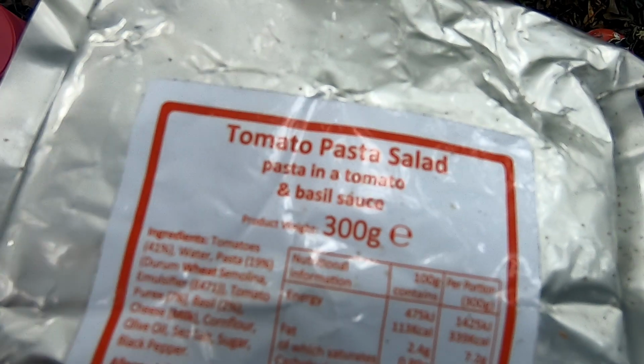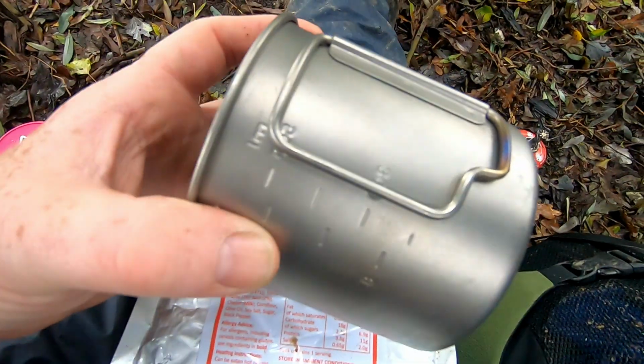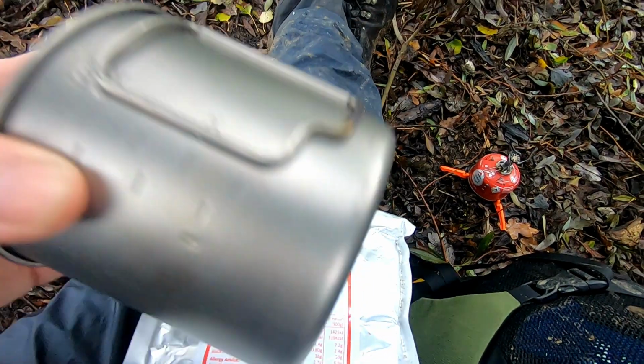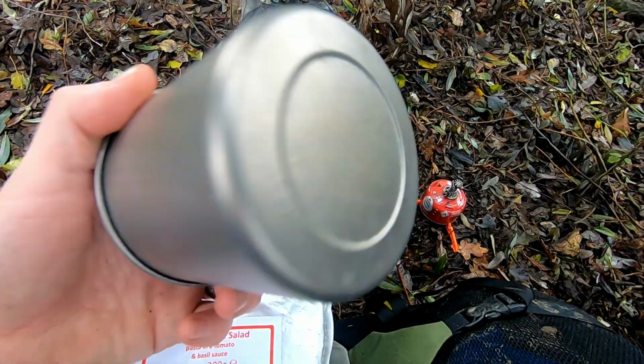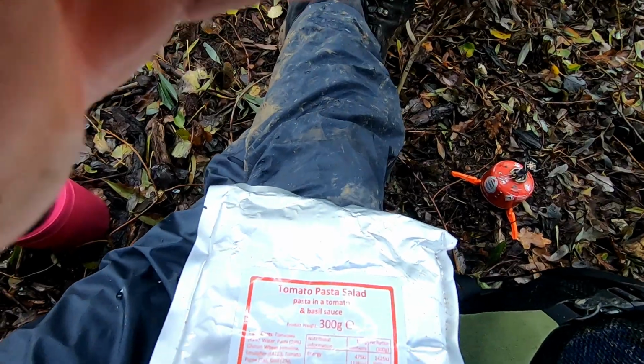Yummy. So what we're going to do, let's scrunch this up inside here, then add water, eat the ration pack, and then put coffee in the water. Boom, saves you time, doesn't it? So I'll get set up.